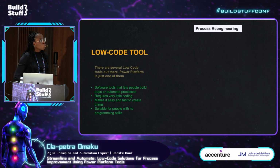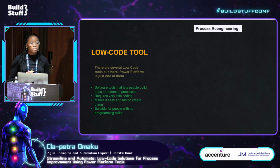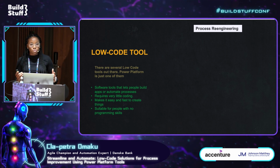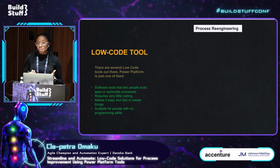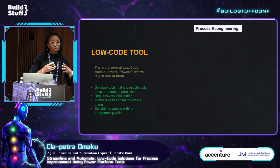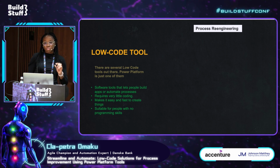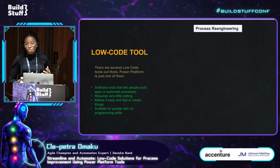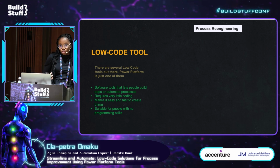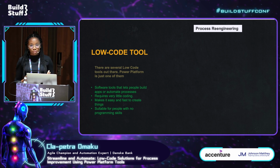When we say low code, what do we really mean? Low code simply means the ability for everyone to be given an equal playground to build a solution in their process without having to know how to code 100%. It's more like a drag and drop tool, and just understanding the logic behind the problem in your process, you'll be able to start building a solution by yourself without having to engage a full development team.